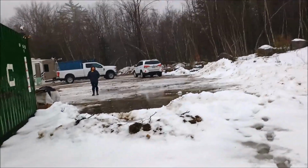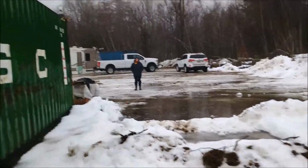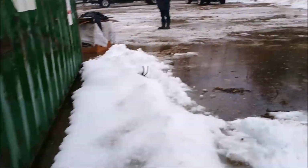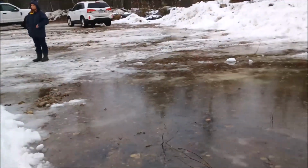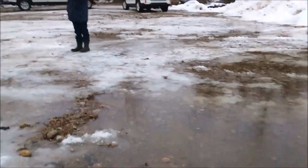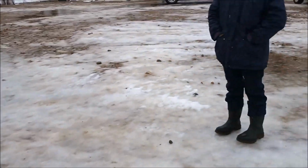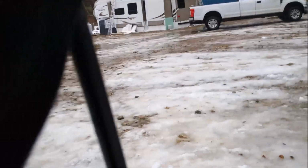And we'll head back this way. But we'll definitely have to do something. I've got the proper tools to get these containers picked up a little bit and to look at the water flowing through here. That's going pretty good. But the test pit that we dug for the septic's completely dry. Oh, awesome. Let's take a walk this way.